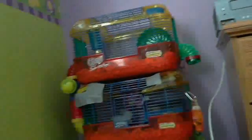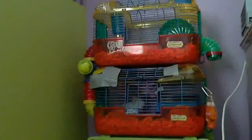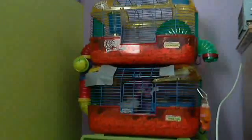Hi everyone, it's Animal Lovebug 101, and today I'm just going to be showing you some safety tips of how to keep your hamster from escaping and how to catch a hamster when it does escape.